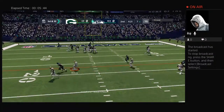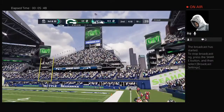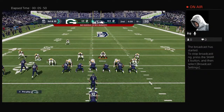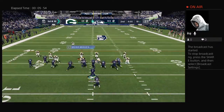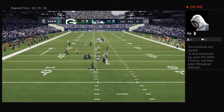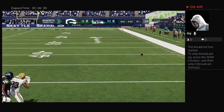On 1st and 10, it's Wilson. And they'll get him down up past the 15, just shy of the 20. Nice way to start the drive, a gain of 12 and a first down. Throwing now, Wilson on 1st down. And they were backed up to start the drive, but not anymore.